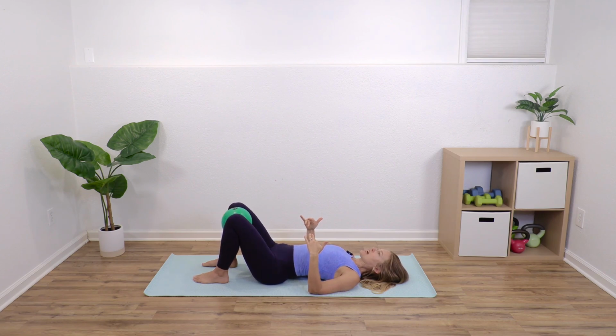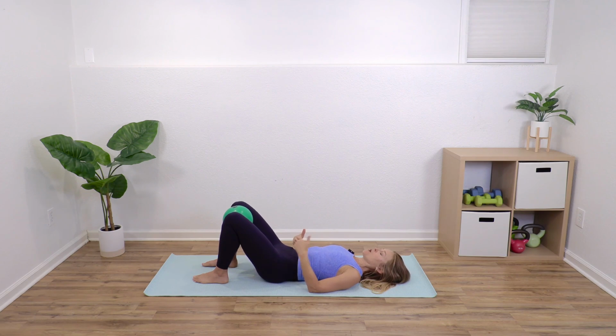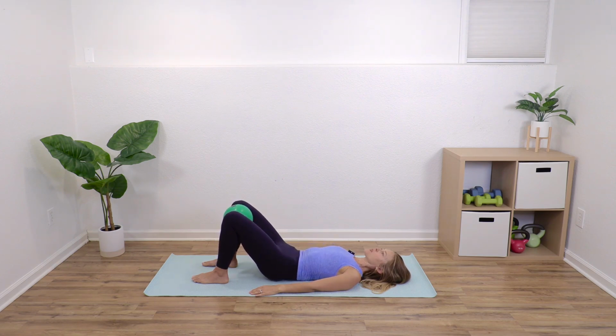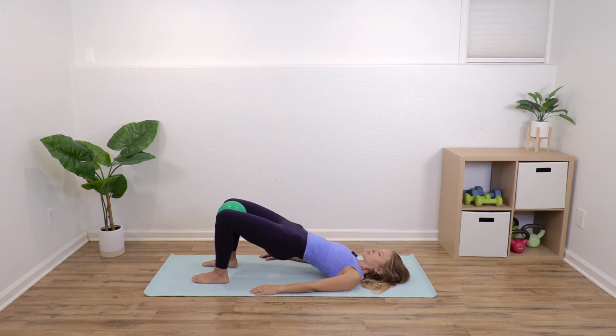Nice job. Now, take it so that you're tucking your tailbone again, but continue to roll up all the way into a bridge. Then you inhale at the top, and then exhale, roll down. We're trying to roll one vertebrae at a time. Release it at the bottom, curl, roll up. Inhale at the top and roll down.